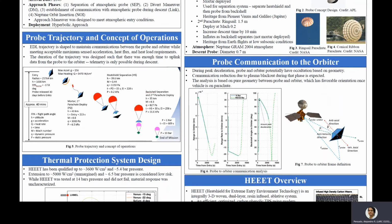The probe trajectory was designed to maintain communications between the probe and the orbiter while meeting acceptable max sensed accelerations, heat flux, and heat load requirements. The telemetry is only possible during descent, so the trajectory was designed to ensure there was sufficient time to uplink data from the probe to the orbiter.